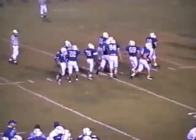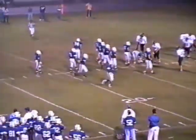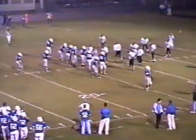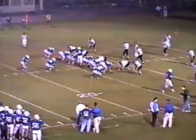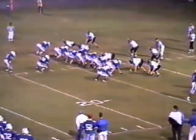Good second effort by the senior. Terry, what about Chris Stafford running the football? Tommy, in this drive, 7 carries tonight for Stafford for 32 yards. Griffin's carried it 3 for 19. Lebanon now with a 1st and 10 from the 13-yard line.